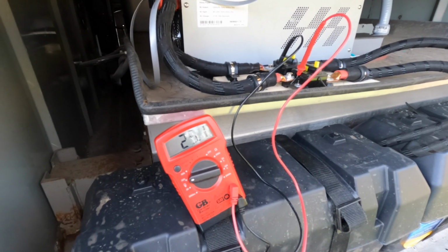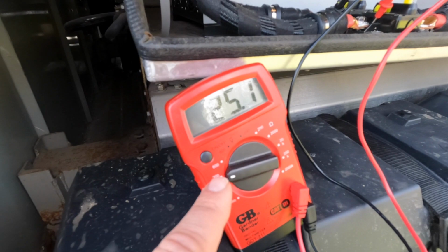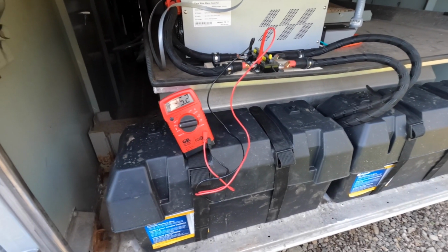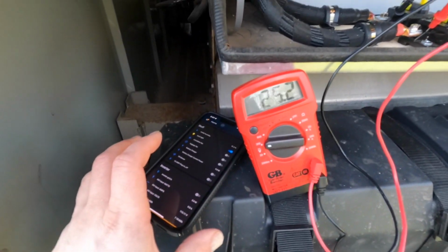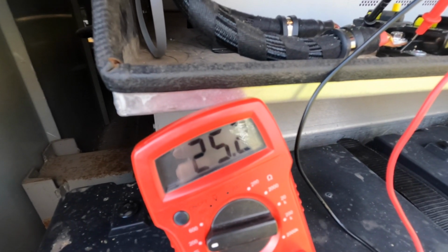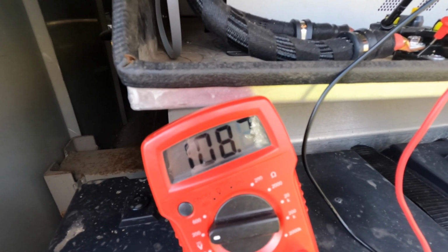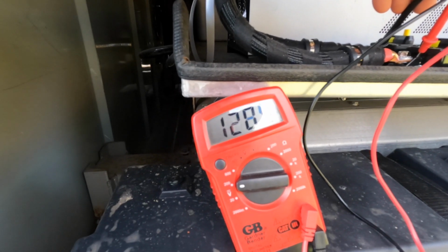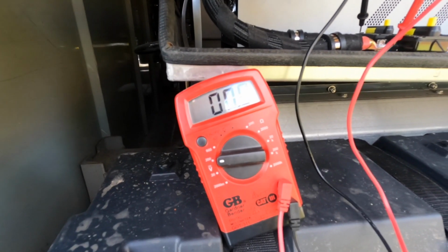Okay, I've run the batteries down just a little bit now, and what we're gonna do, well, it's still showing 25 volts, so they're not really that low, but I'm going to turn on the battery charger function here, and let's see what our voltage does. Okay, it clicked on. What? Why are we seeing 100-something volts? That's not okay.